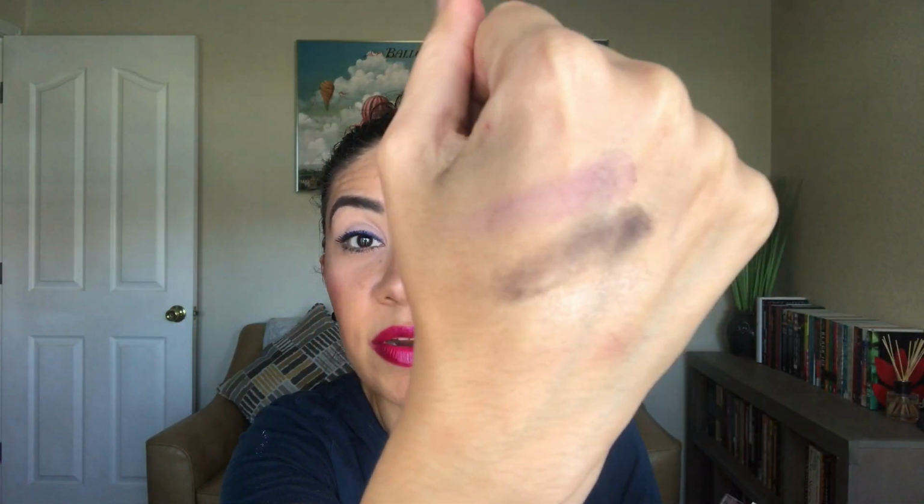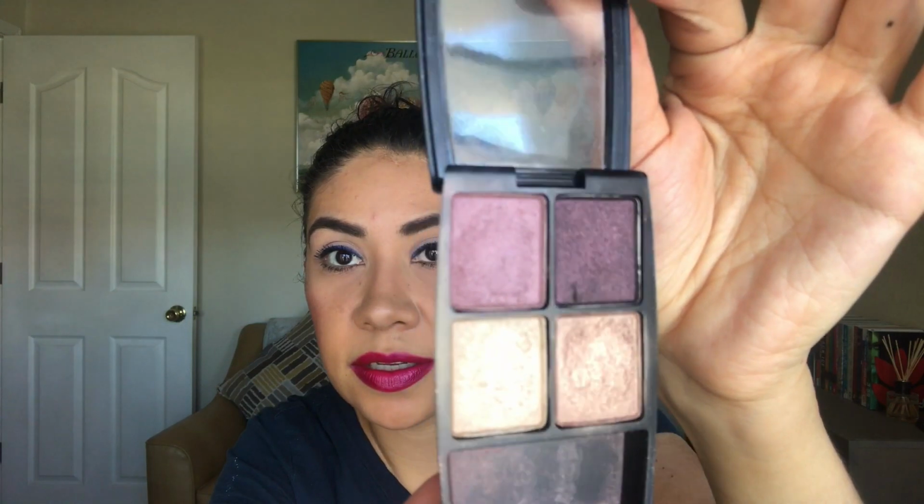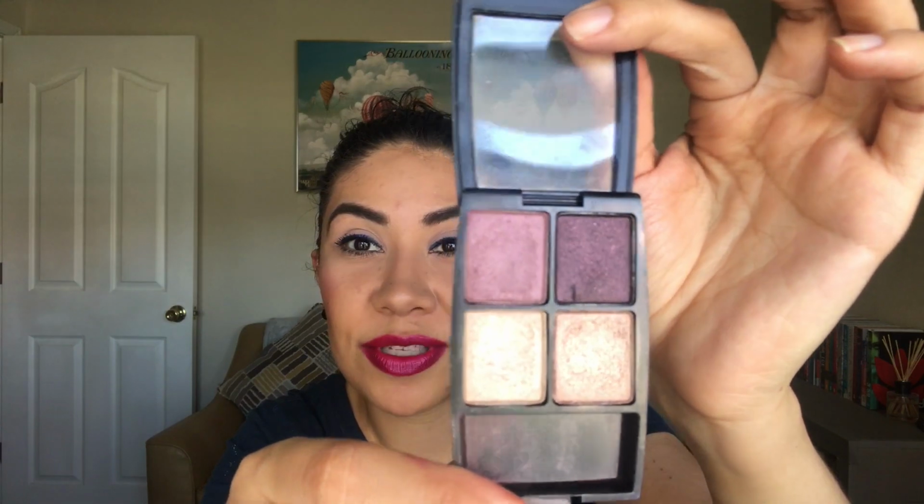So they're very dry, very patchy. I really have to dig into here with my brush, and they're kind of getting hard pan because I have to swirl my brush really hard in there to get any pigment out. So yeah, I can just throw it away. I really don't care. And this one I purchased because of Candy Johnson. She made a tutorial using this quad, and I thought it looked really, really nice, and I wanted to try it because it was drugstore. She did kind of like a drugstore prom look or something like that. So that's why I bought it.